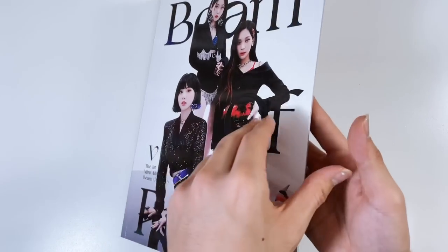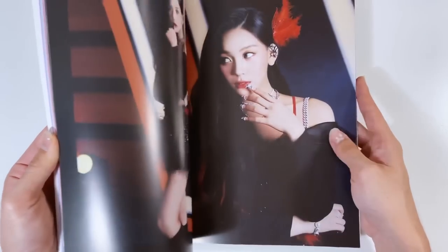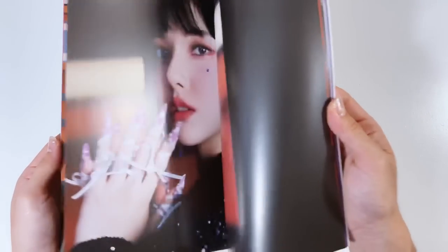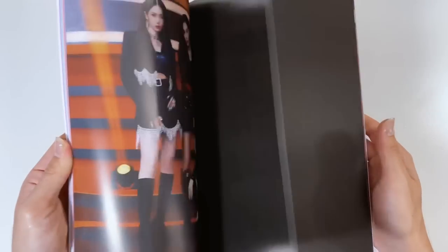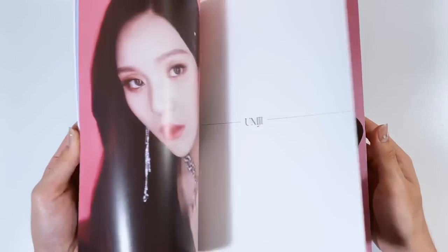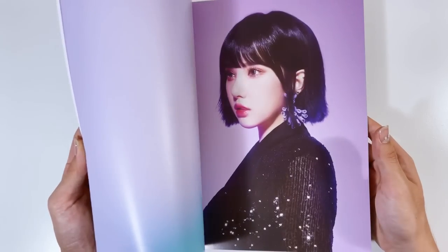Ooh. Okay, this kind of seems like it's going to be more based on the music video set. Oh yeah, it's where they did the dance sequence. Ooh, I really like it when, wait, those nails. Whoa, those are like ballerina shoe nails. Wait, that's so cool. Wow.